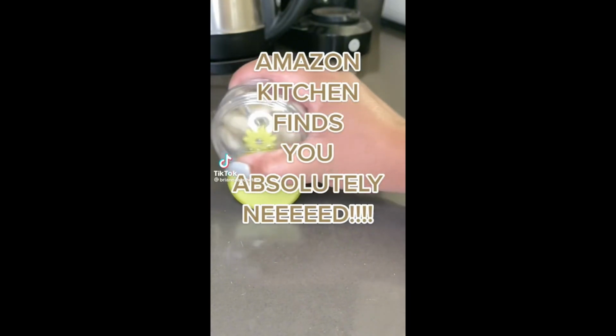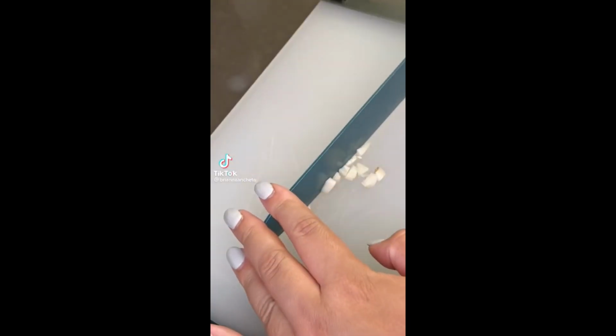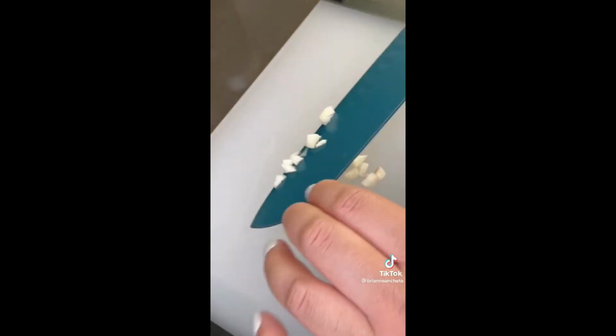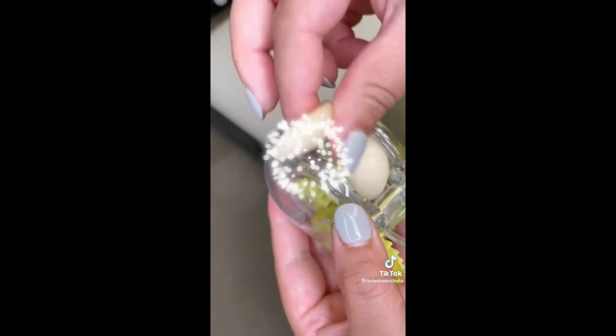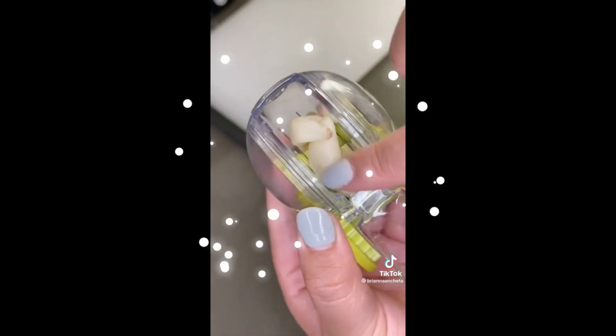Amazon Kitchen Finds you absolutely need. If you love garlic, but you're tired of the tedious chopping, you need to get this garlic chopper. It makes cooking so much easier, especially if you add garlic into everything like I do.